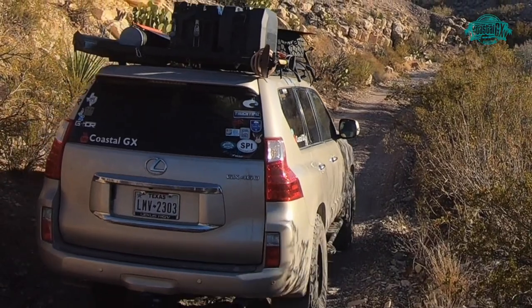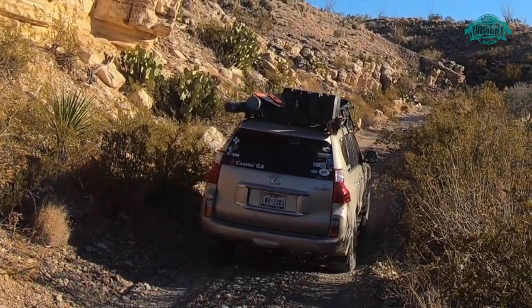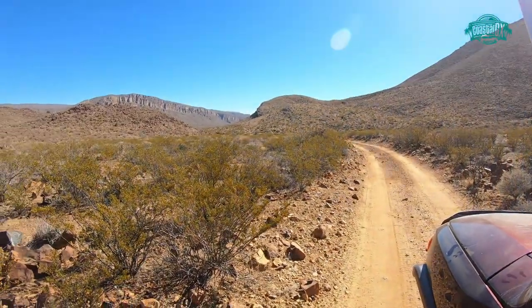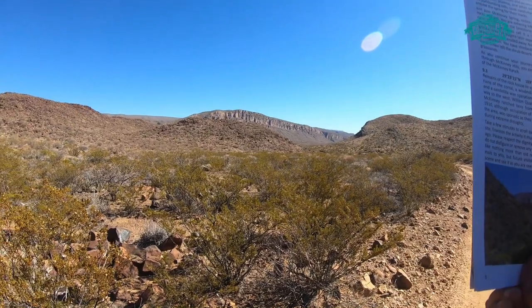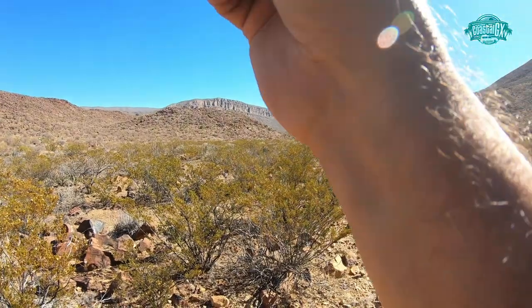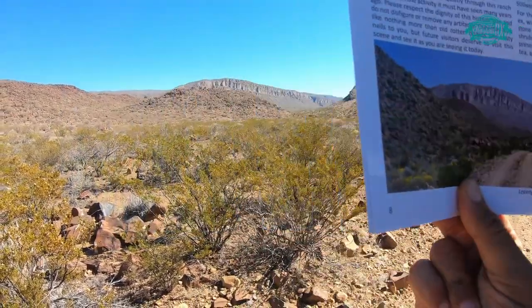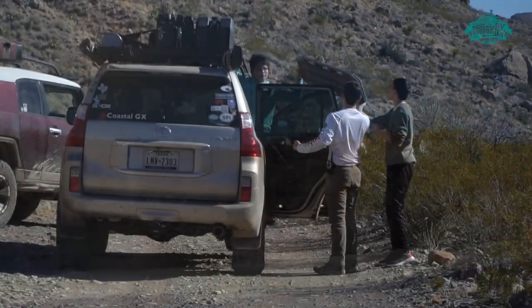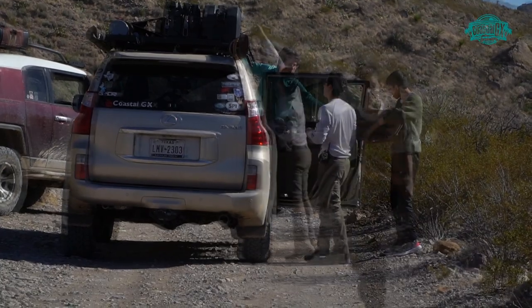We got going again and took the time to appreciate the surroundings. So we're still on Ore Road over here, but Brian made an observation. Brian, what do you got there, bro? I got a picture in a book here. You got a picture in a book. Okay, look at this picture. Yeah, is that it? Could that be it? I think it's... Boom. Yeah, I think we got it. Yep. Good eye, bro.